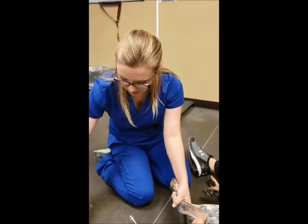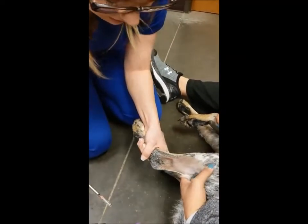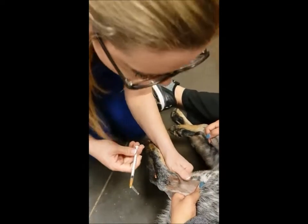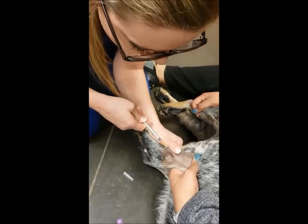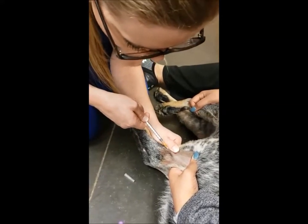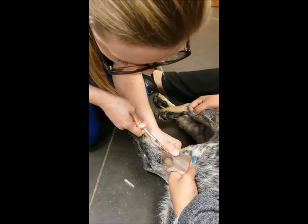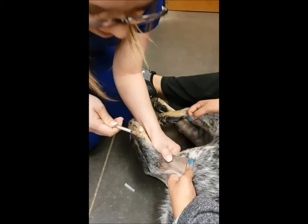Okay, I will demonstrate drawing blood from a lateral saphenous vein on a canine. So first I'm going to clean the area with some alcohol. Okay, we've got Nyssa holding off. I'm going to stabilize the vein with my thumb here. Make sure that you're bevel up. There we go, got a little flash. And I do have some blood in my syringe.